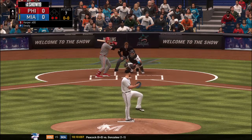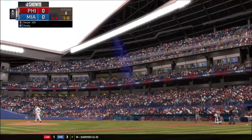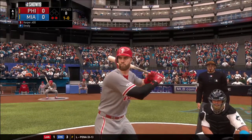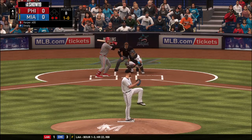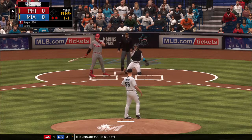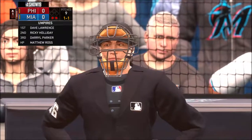Outfield shaded toward right center. Here's the first pitch. Now here's a slider that can't quite get back to the outside corner. It's ball 1. And a strike to even the count. 1-1. And working the plate is Matthew Ross, as you see the rest of the umpiring crew there.